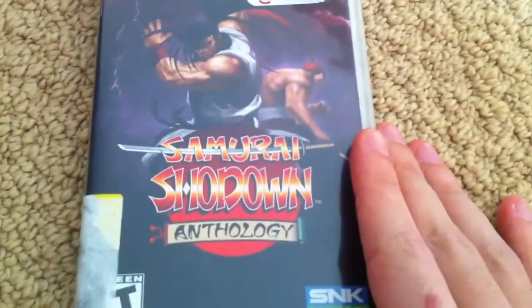First one is a compilation game, and that's Samurai Shodown Anthology from SNK. And this actually has 6 Samurai Shodown games. So I'm not a big fan of the Samurai Shodown series, but I think I picked it up for like $6, so I couldn't really say no to it. Then I got Ape Escape Academy.